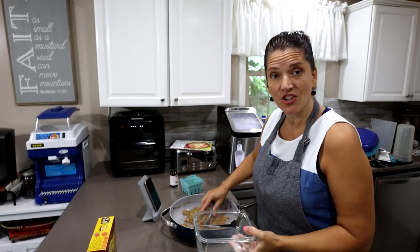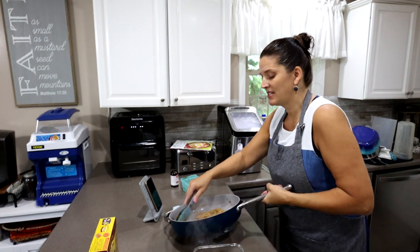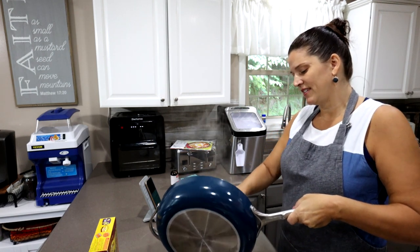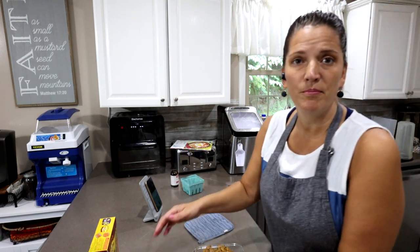So I'm gonna get my chicken, it is all done, so I'm gonna put it, let's see, probably just put it in a pan like this. There we go. Perfect. That'll taste delicious. So we've got the beef, let me show you.